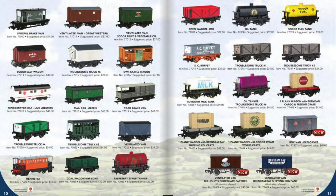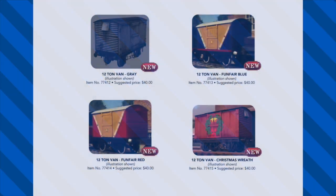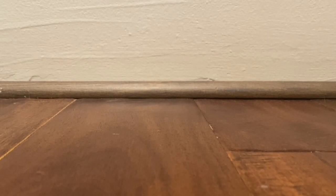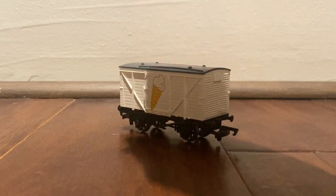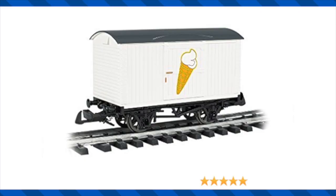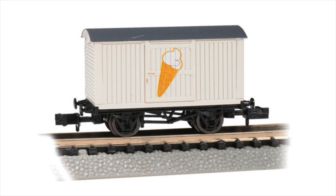Speaking of which, retooled rolling stock is what they are known for, so let's talk about their newest piece of rolling stock, the LNER 12-ton van. Many of the older fans know that Bachmann already had an LNER 12-ton van on the market around 2012 with the ice cream van. Bachmann has released it in G scale and G scale, so I think it's time to revive it, as they are now bringing back its van's design.